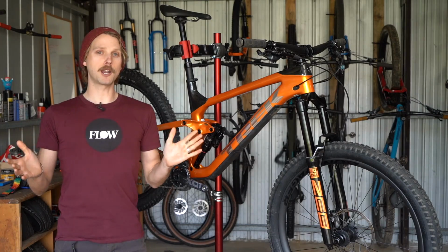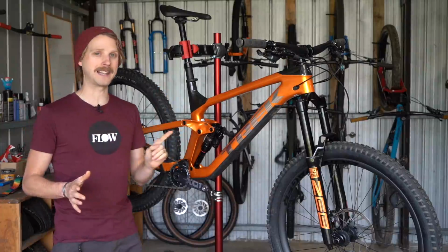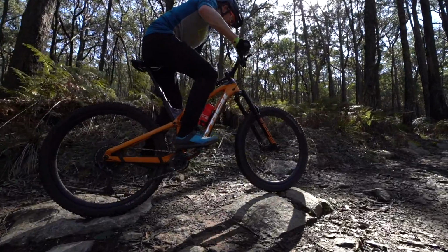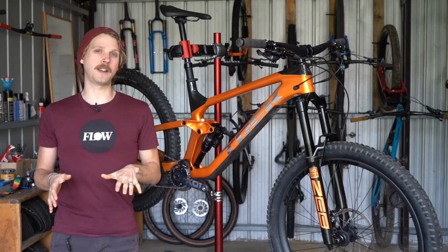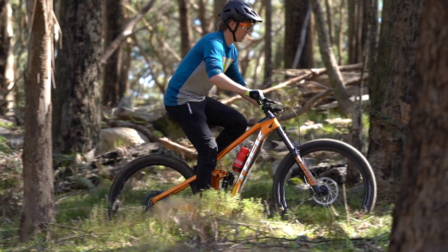Now, while the geometry and riding position on this bike is absolutely fantastic, we do think the seat tube angle could be a lick steeper than it is. Now, it's certainly not a deal breaker on this bike because the adjustability is there. We slam the saddle all the way forwards on the rails, and that steepened the effective seat tube angle to closer to 78 degrees, which put us in a really good climbing position.